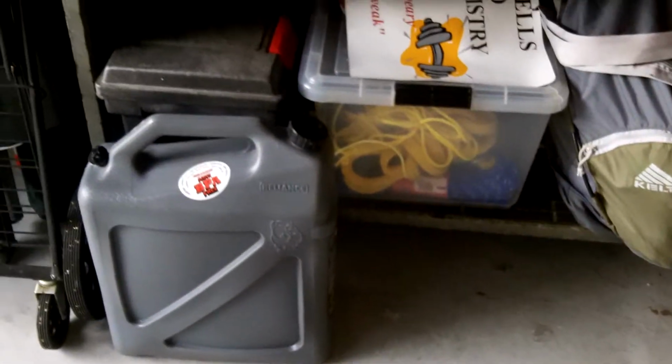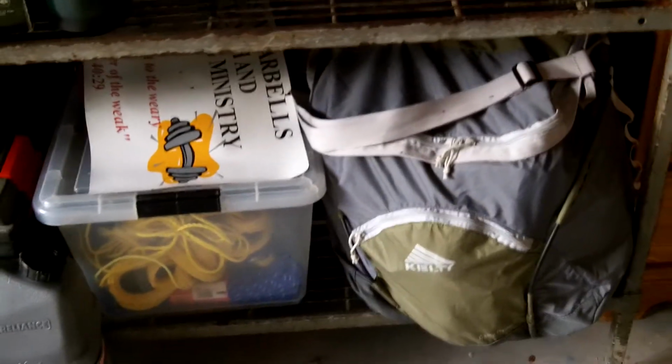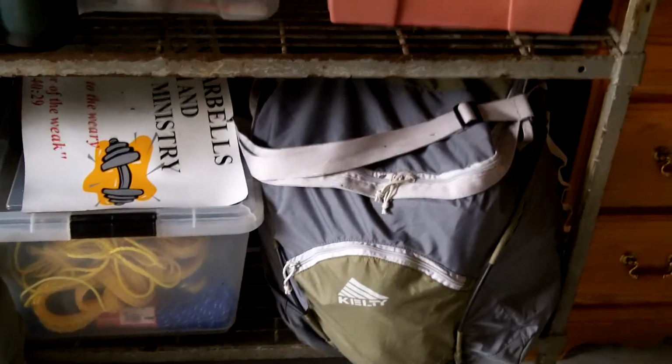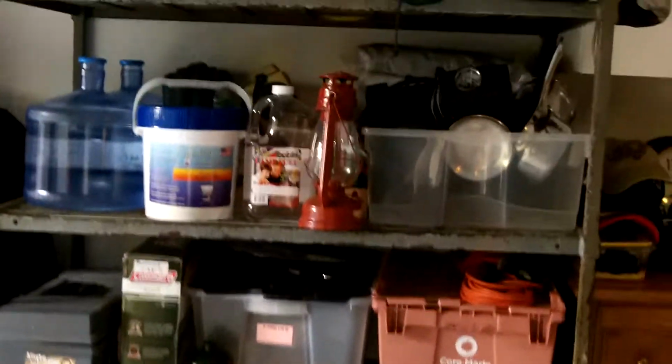Alright guys, what I do is I keep the Runaway Camper in the garage. It's always ready to go with those items that I showed you previously. And then what I do is I have pre-packaged or pre-packed items that I could grab off this heavy-duty steel shelving system that I have.